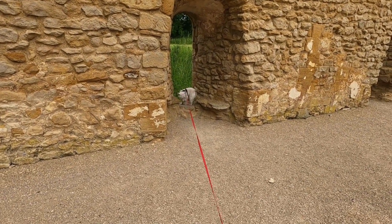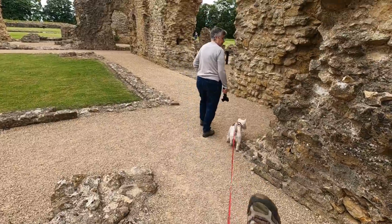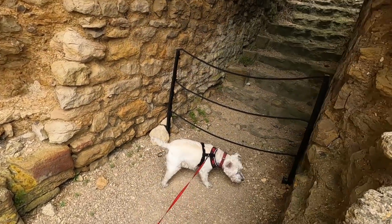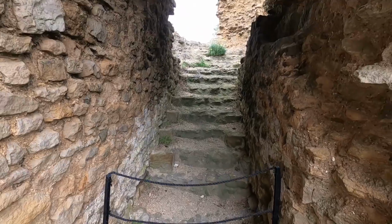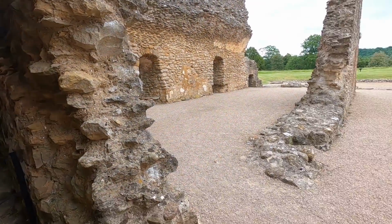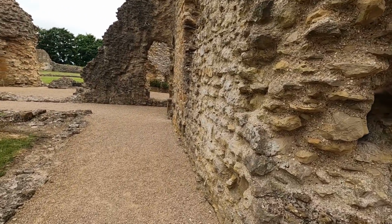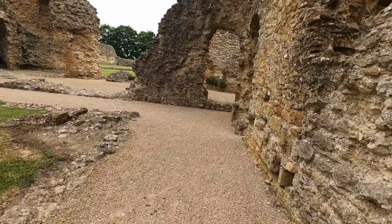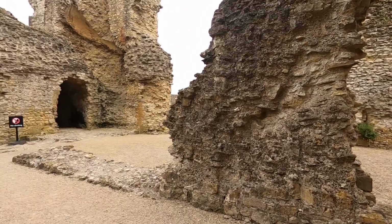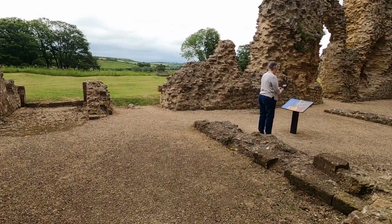Pops, she's determined to go in that long grass, aren't you? You ain't making you sneeze now. Yeah, that's the steps up. You can't go up there, Pops. Probably can, but you're not supposed to. That's the way up to the tower, isn't it? I presume the garderobe was in there. Let's have a look round here. Oh no, perhaps not. I've lost her. There she was. Poppy, you've lost your mum. There you are.